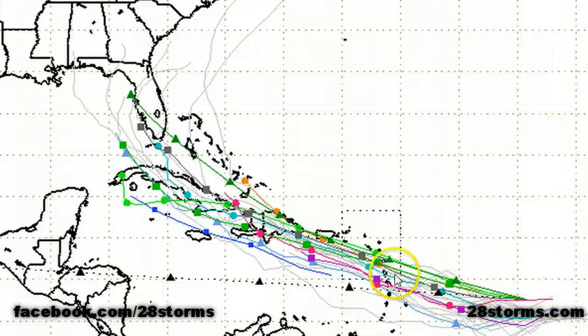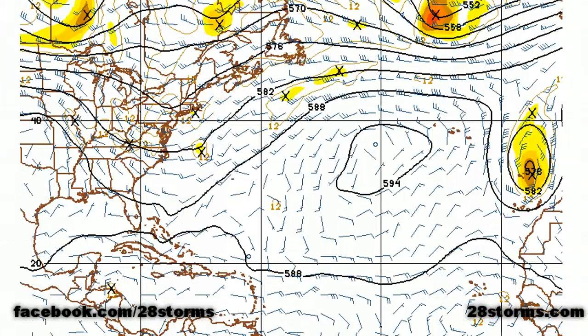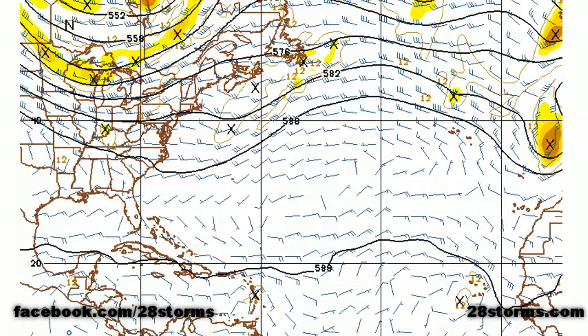But nevertheless, all of the models generally take this in a west-northwest direction across much of the Greater Antilles, including Hispaniola and Cuba down the road. We're now going to start looking at some of the 12Z dynamical guidance, starting off with the 12Z GFS.